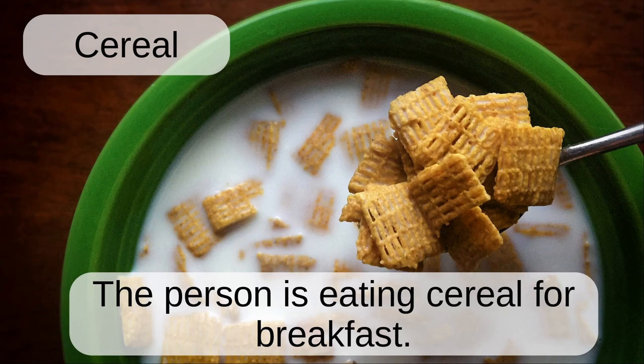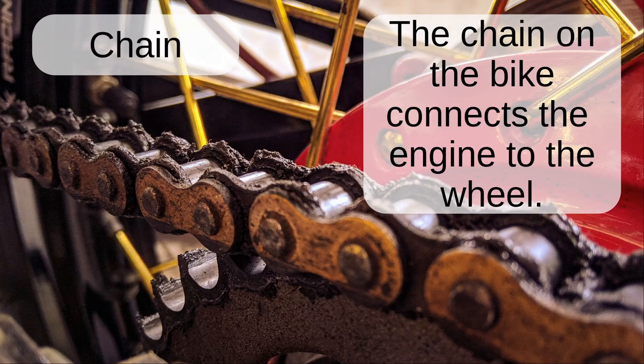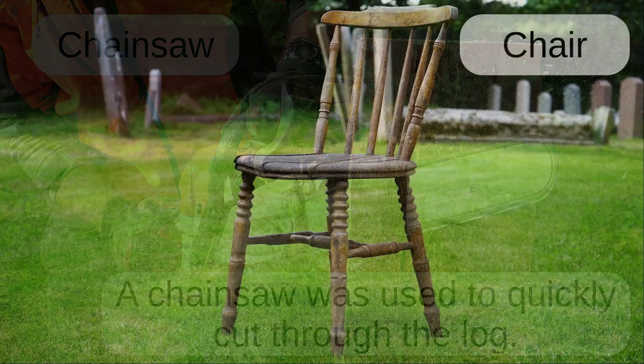Cereal. The person is eating cereal for breakfast. Chain. The chain on the bike connects the engine to the wheel. Chainsaw. A chainsaw was used to quickly cut through the log.